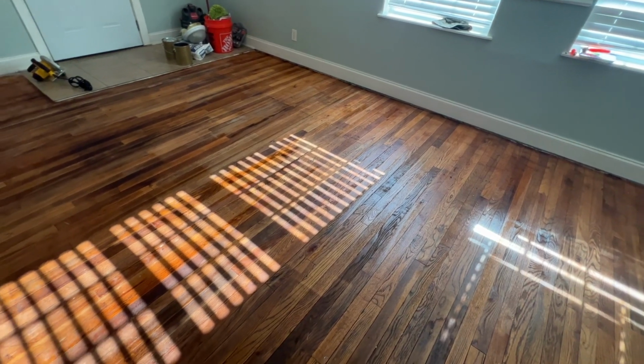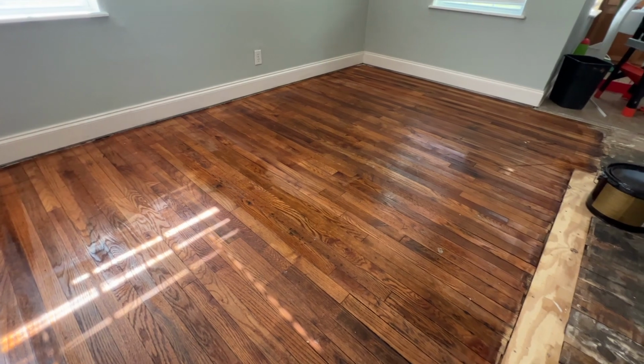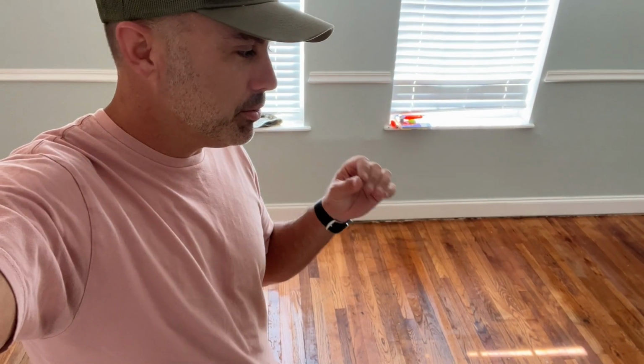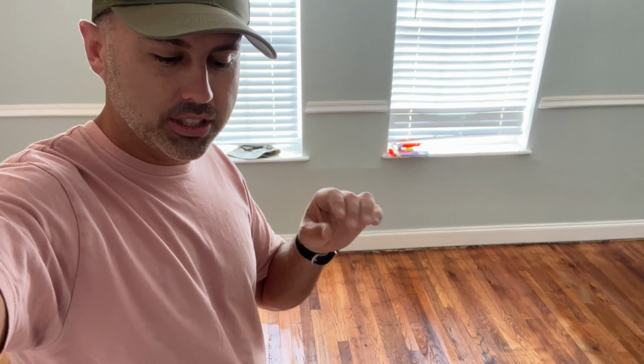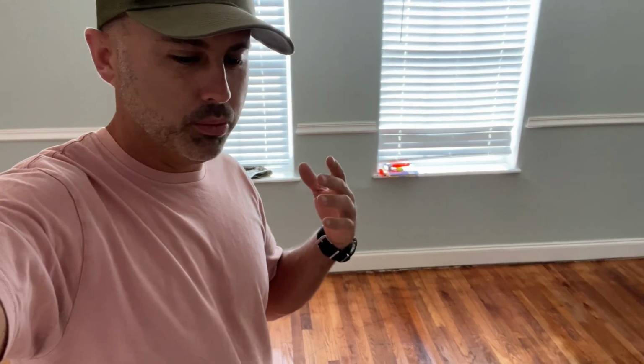We're probably going to put one more coat on it because it really soaked up a lot of the poly. Don't want to put too many coats. They'll do weird stuff if you put too many coats. You want as light as possible, just enough for it to be even across the floor, because you don't want any cupping or any crazy weird climate problems with what poly can do, because it's got to shrink and expand.